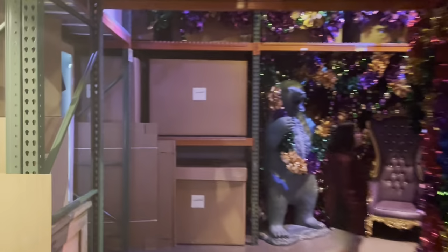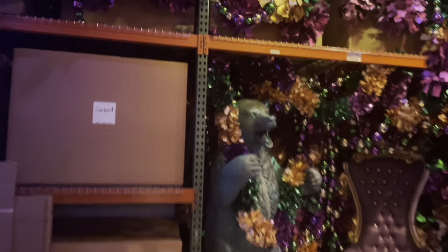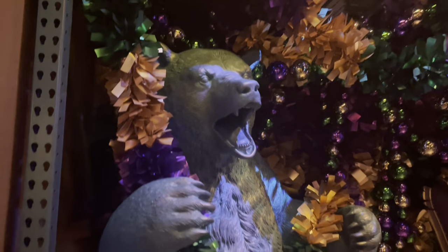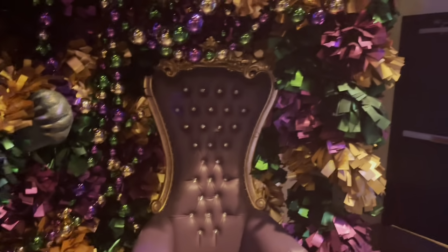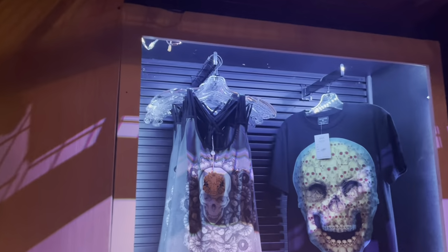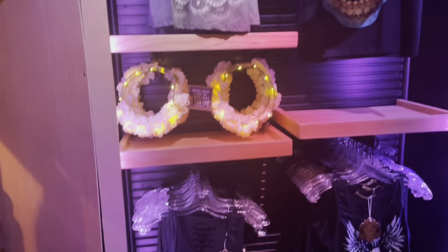And then back here in the back, I did not forget about it, but you have the HHN Bear. Longtime mainstay, HHN Bear is partying for Mardi Gras. You can come have your picture made in the King's chair right next to the HHN Bear back here. And here's some skull designs. They don't say Mardi Gras on them or Universal. Still, all the worthwhile.